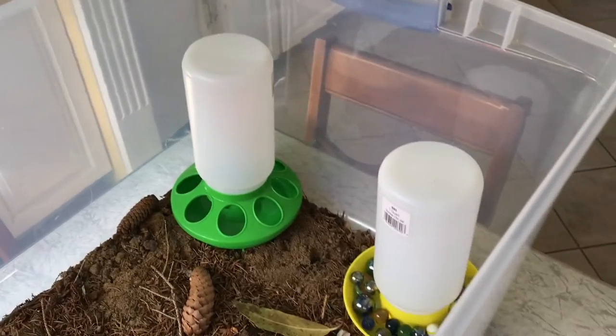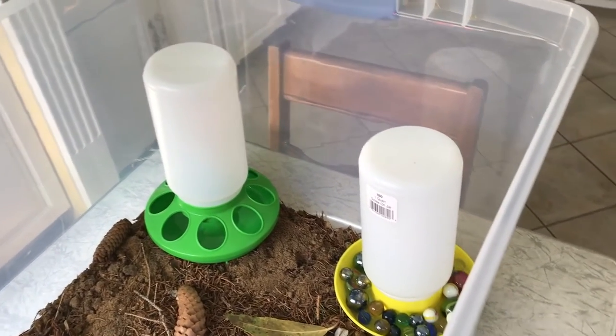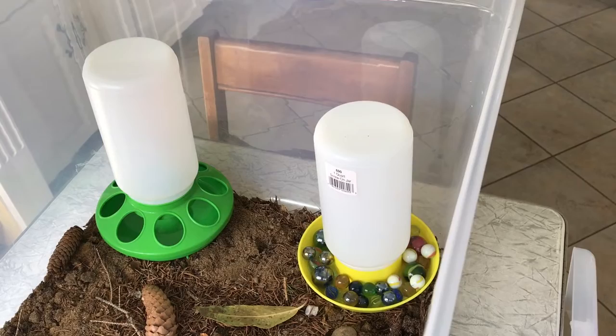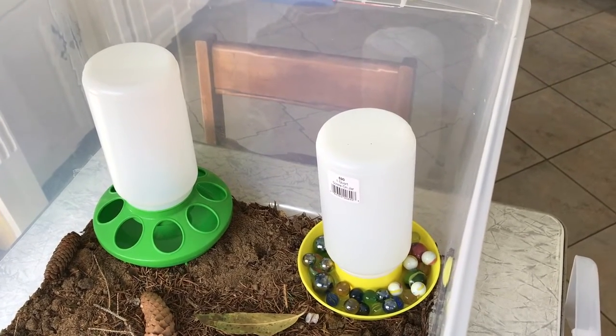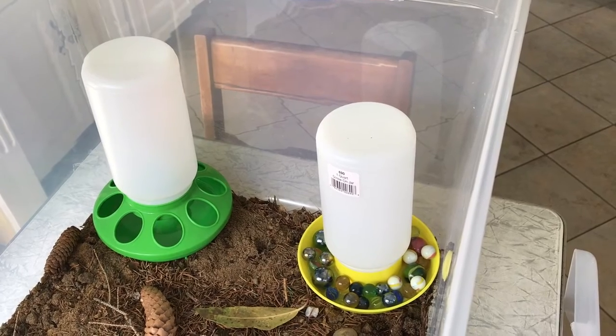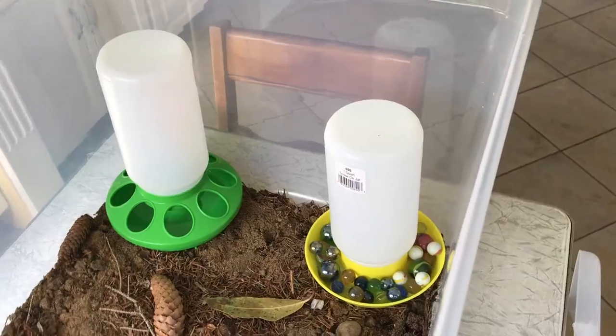And on the other end, we have two containers. The one with the green bottom will hold their food, and the one with the yellow bottom will hold their water. I filled the bottom of the yellow container with marbles because the quail will be so tiny they'll drown if I don't fill up the extra space in the water container with the marbles.